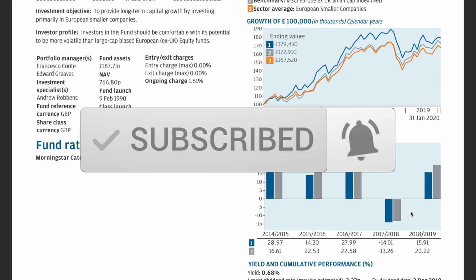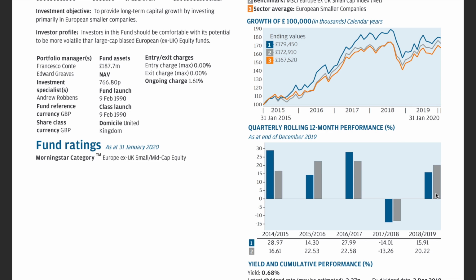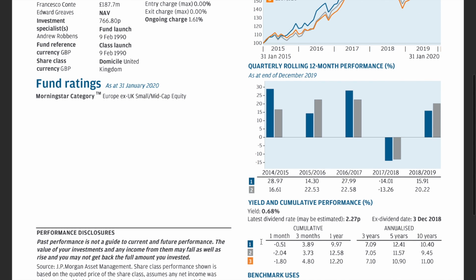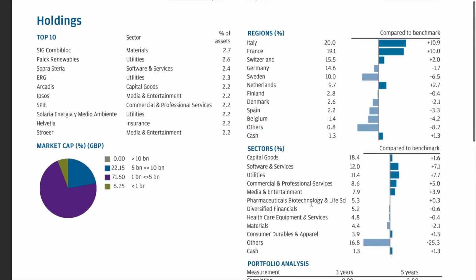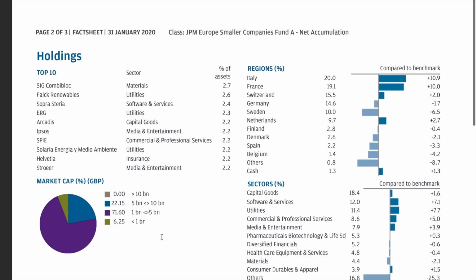You can see that 2018 wasn't a good year, but 2019 has actually started to do okay. 15% return, 27.99% return, 14.3, 28.97%. It pays a yield of 0.68, and obviously it gives you some of the dividend schedule. Again, I don't want to bore you and go into too much detail. And then you can see some of the holdings here.